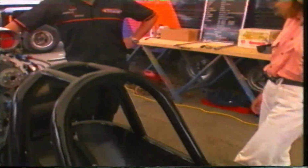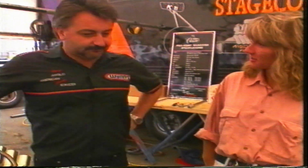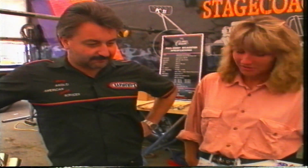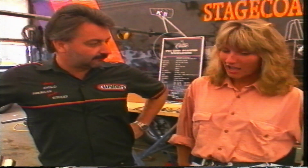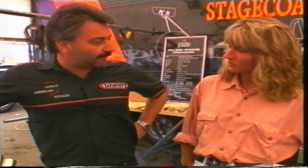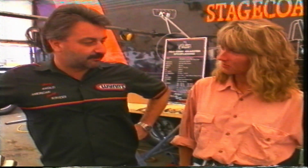But who drives these things and how do you manage to control that much power? Barry Sheebles, you own the car. Why'd you do it? I've been asked this question millions of times and it's very difficult to answer, but I think it's actually the ultimate input. How long have you been doing it for? About 19 years now. No accidents? No. It's not as dangerous as people think.